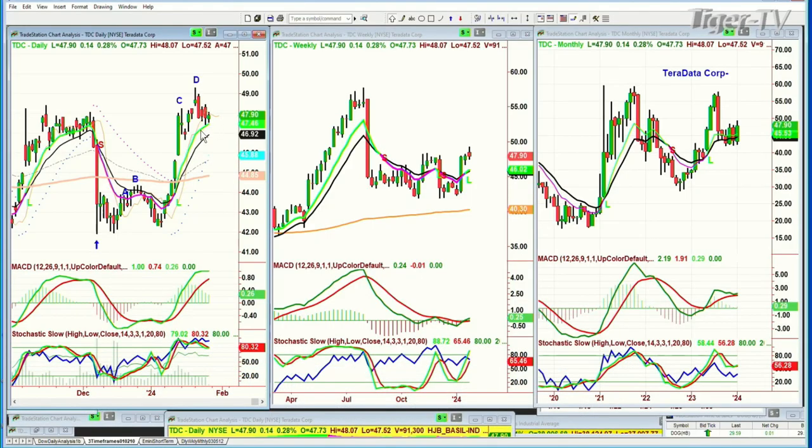Okay, so we're looking at TDC, Teradata Corporation. It's pulling back a little bit, down 14 cents in the session. But most importantly, I'm looking at the chart, and the chart says on a daily basis, it's had a very good move. At this particular point, it is not acting badly.